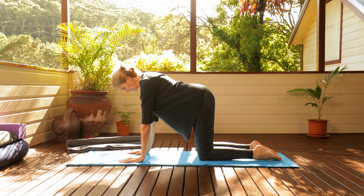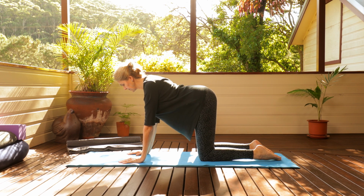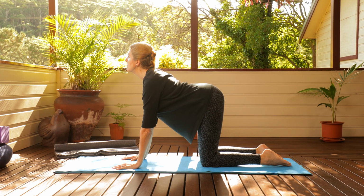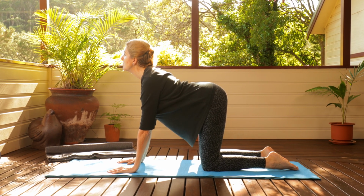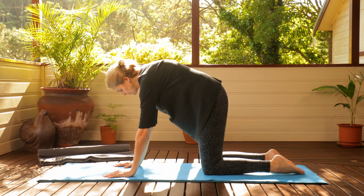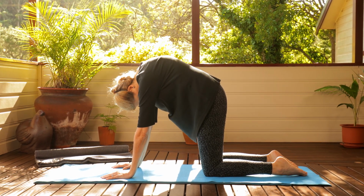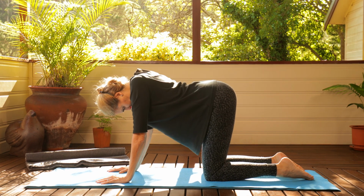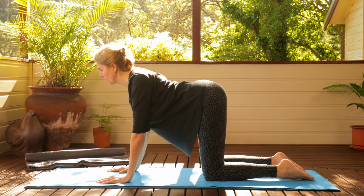And as you breathe in, push the tail up, pubis back, navel and ribs down, open the chest and reach the chin forward. Breathing out, tuck the tail, lift the pubis, navel, ribs and chest as you pull the chin in. Away you go. Slowly, not racing.